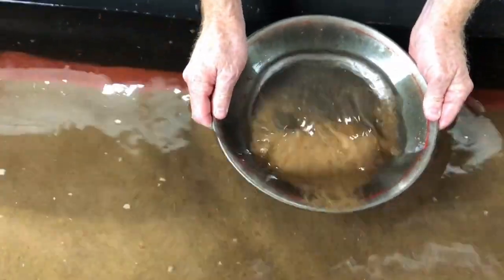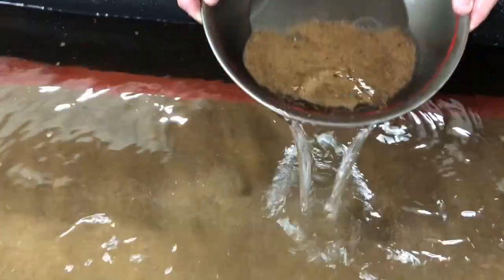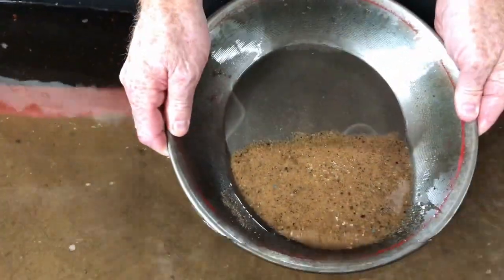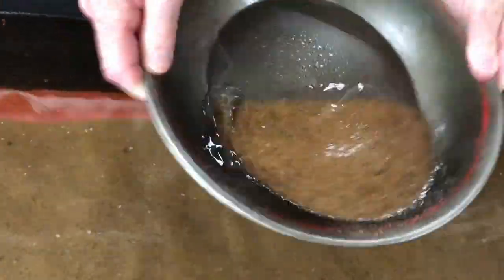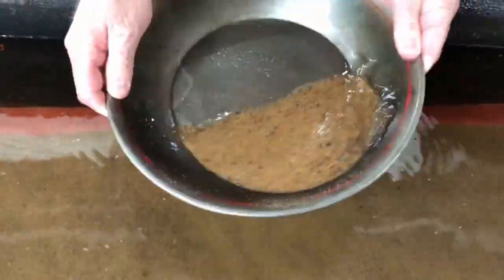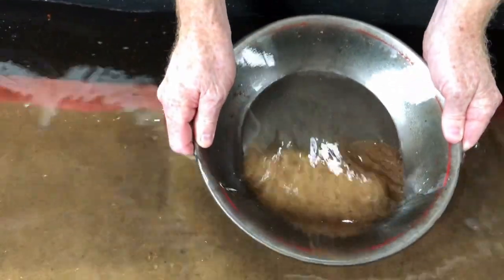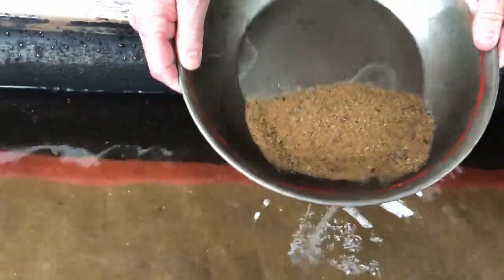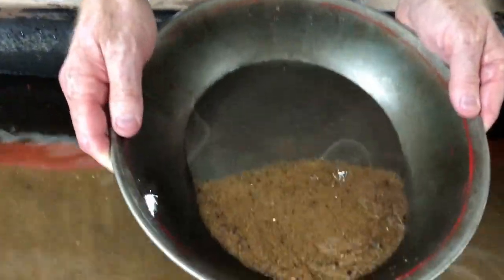Shake, shake, shake. Keep shaking. And then a little more water. One more. There you go. Now you're at the handful. Okay, this is my handful. Do you want to take it up to the counter?